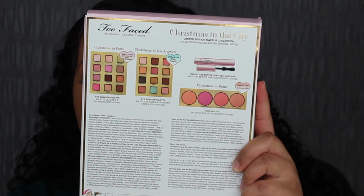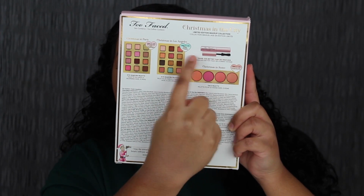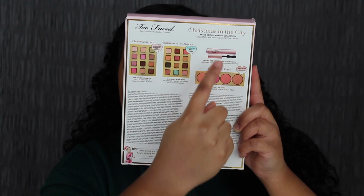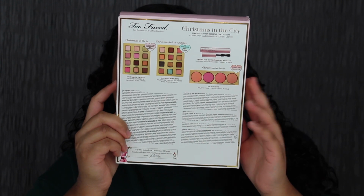The only reason why I purchased this set was because of the blushes. I'm not really interested in the eyeshadow palettes, and I've already tried the Too Faced Better Than Sex mascara. The mascara is good. I wish Too Faced would have sold the blush palette individually instead of me purchasing this entire kit. I have the list of ingredients.